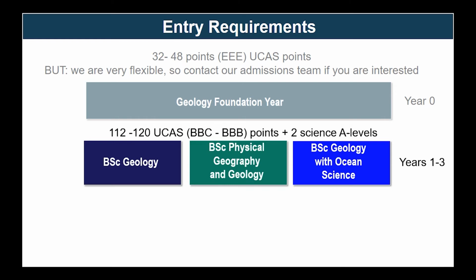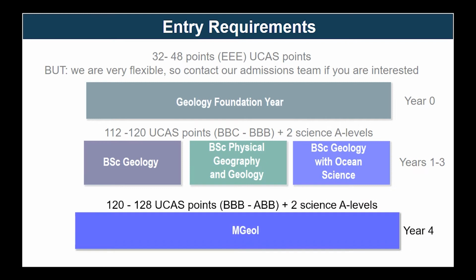So for years 1 to 3, for our 3 BSc pathways, we require 112 to 120 UCAS points. That's the equivalent of a B and a B and a C at A level, and at least 2 science A level subjects. If you want to enter straight into MGEOL, we would require 120 to 128 UCAS points. That's the equivalent of 3 Bs or an A and a B and a B. And again, 2 science A levels.